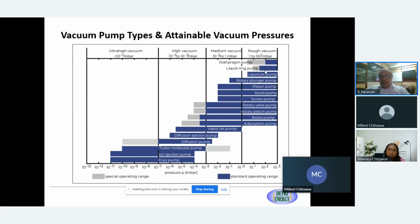A liquid jet pump is not a positive displacement pump. It is basically a liquid jet at high velocity, which uses a venturi to create low pressure to suck out gas from a vessel. Similarly, if you go further down, you'll see the vapor jet pump. In its most popular form, it is what is called a steam ejector. So steam ejectors and liquid jet pumps, most commonly water jet pumps or water ejectors.